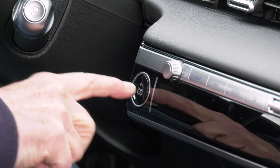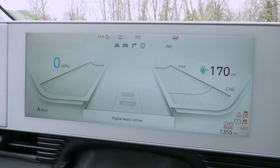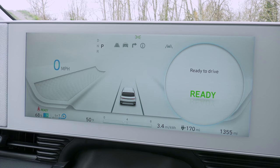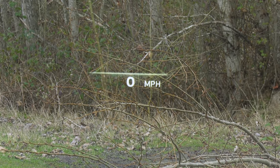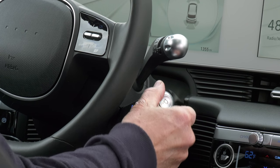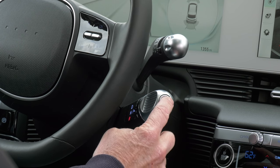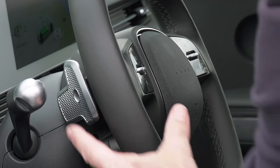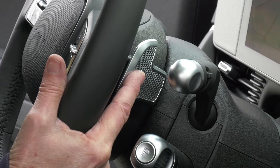Ioniq 5 doesn't start by simply sitting in it. That's all you'll hear and see. Speaking of, my camera doesn't show how unusually large and crisp the head-up display is. Like most EVs, there's no multi-gear transmission, and I grabbed the wiper controls by mistake more than once. The left paddle adds regeneration drag for one-pedal driving, the right one backs it off.